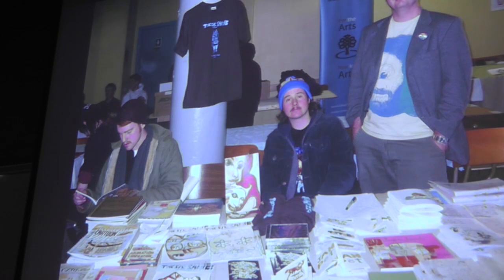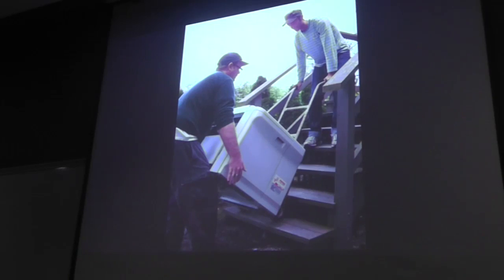I did a lot of zine fairs. This is kind of what the one in Halifax looks like. And you go there and you meet all these cool people who are making books.